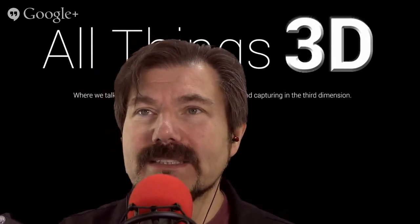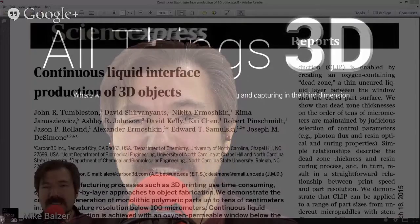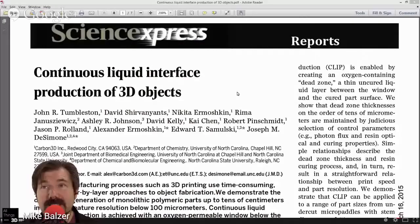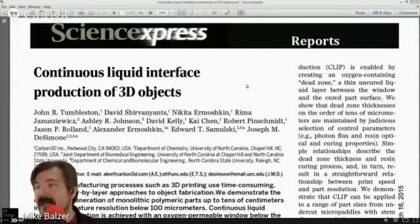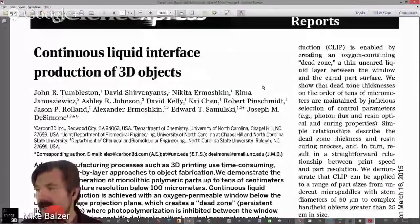Okay, I want to get right into the Carbon3D again. You know, we've talked about it almost on every show. Why? Because it's pretty cool, and I was hoping to get Anderson Tan, and I have to thank him because he was in Google Plus, and a lot of people are talking about this in the forums. You know, how are they able to do that? Science magazine put out this PDF report that's behind me, and one of the authors is from Carbon3D themselves.